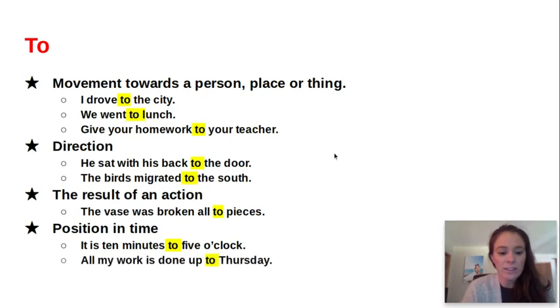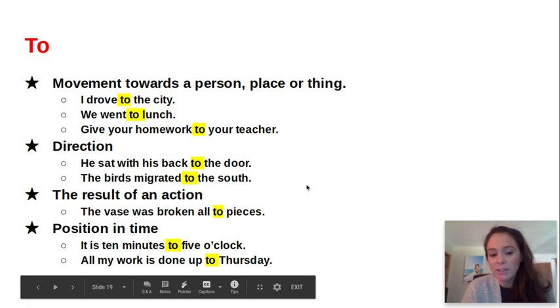All my work is done up to Thursday. So again, we chose Thursday as the period of time we are comparing it to. So my work up to Thursday.